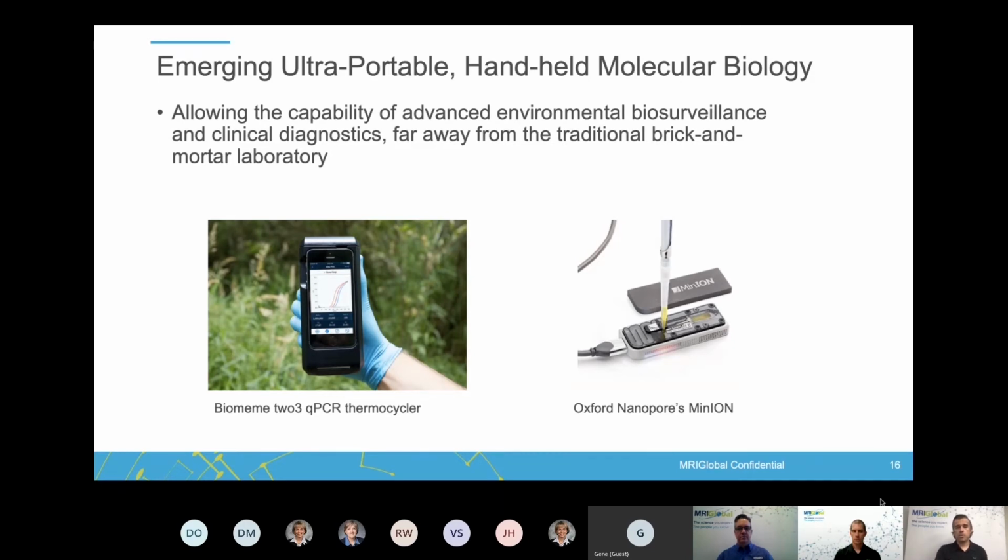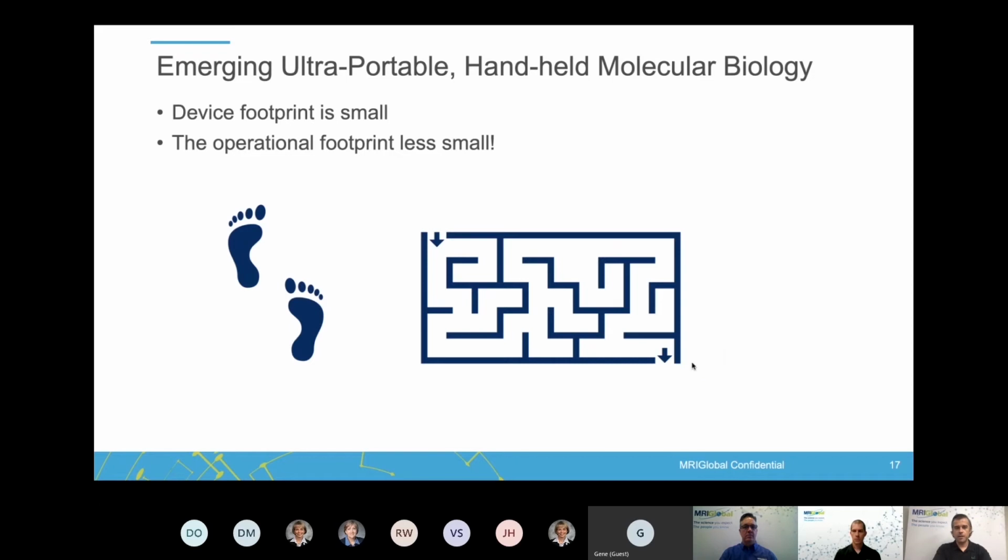When I was in grad school, the sequencing that I did for my PhD thesis was done on a device that was the size of a -80 freezer, and now we can do it on something that fits in your pocket. So it's completely changed how, where, why we access biological information. But you can't get around the logistics of some of this. Even though the footprint of these devices is small, the operational footprint is still not small.